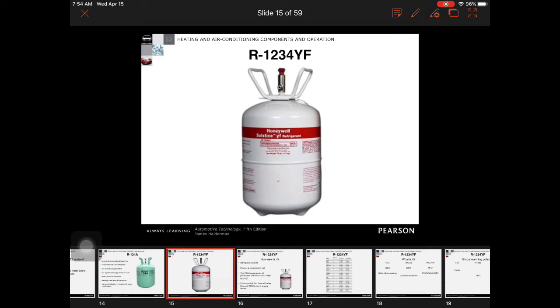Today we're going to talk about R1234yf. So we've talked about R12 and R134A, and R1234yf is kind of the final solution to Freon that we have right now. Okay, so this is quickly becoming the current standard.